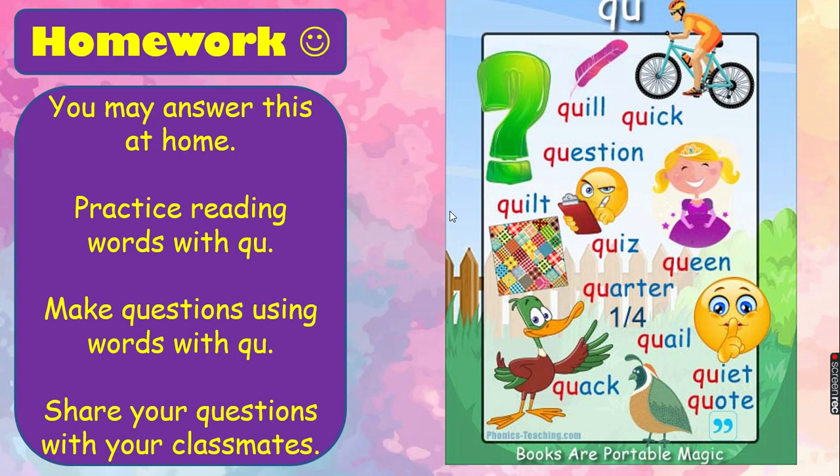All right? For example, you want to make a question using the word quick. Which animal is the quickest? So that sentence is a question. So you can write it like that. Which animal is the quickest? So that's what you're going to do. Make questions using words with qua. You can make 5 to 10 questions. It's up to you. You can make questions using all of these qua words. Now, that's going to be your task, and I hope you guys have fun doing it at home.